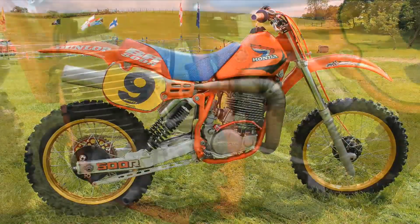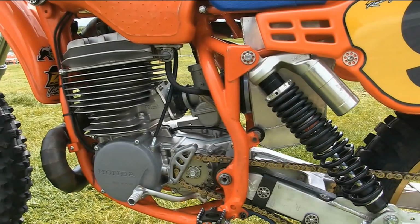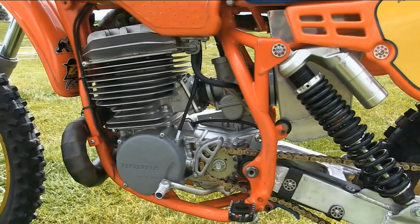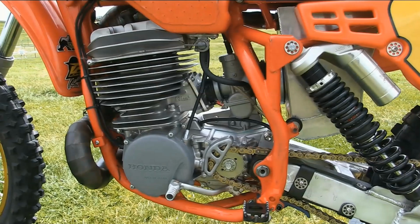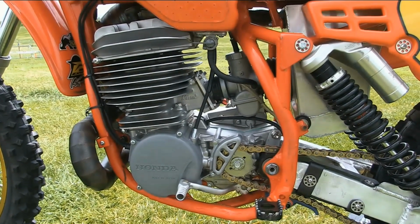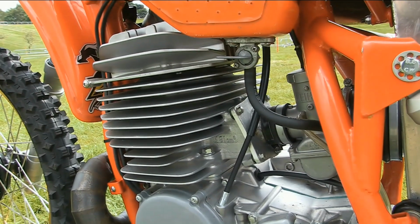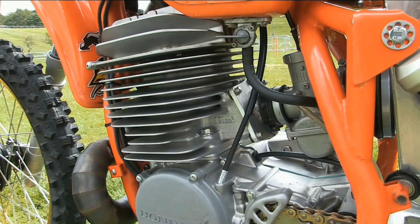Now, the motor in Brendan's bike is the big air-cooled CR500 Honda engine from 1984, and I'm sure that you don't need me to tell you just how powerful these CR500 power plants are, but it's probably pretty fair to say that these are real men's motocross motors, and they're certainly not for the faint-hearted who just like to have a leisurely stroll around the fields with your mates on a Sunday.